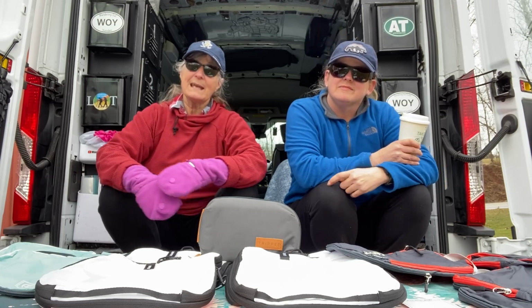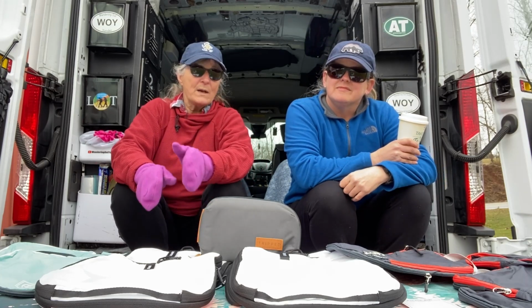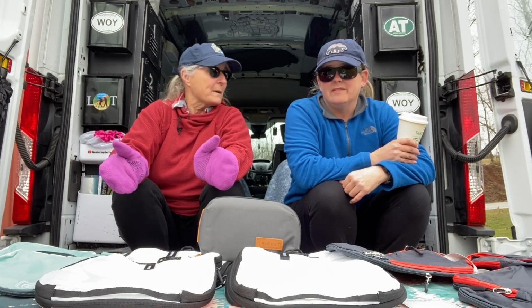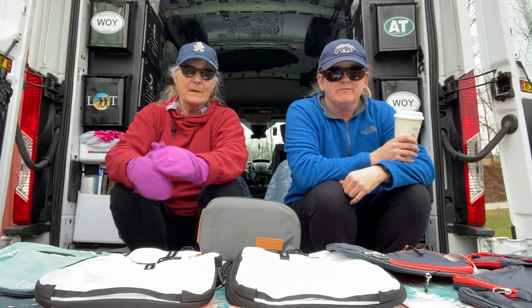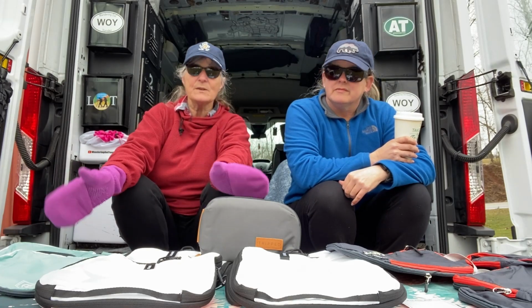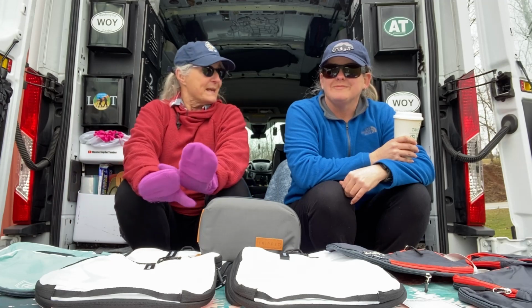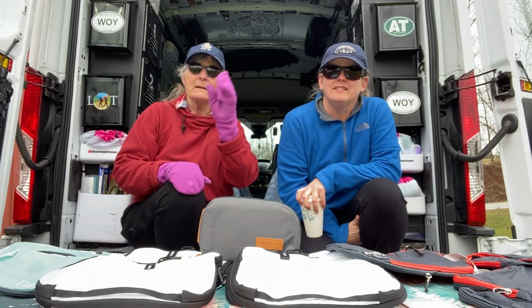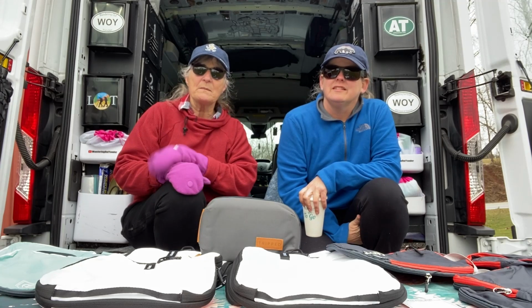One of the reasons that they came up with this company was to make their travel adventures work out better for them. Easier. So they came up with these compression bags so that they could squeeze in as much as they could for their adventures. Now, back last September, we went on a trip to Mount Rainier.